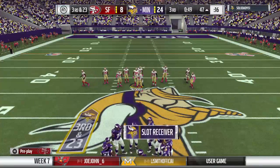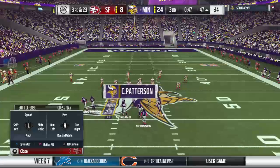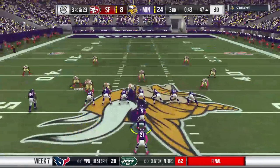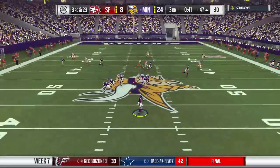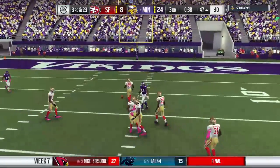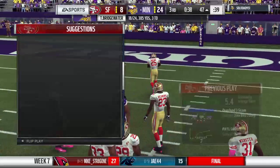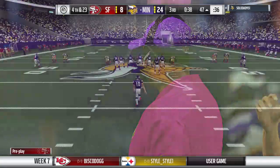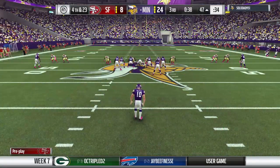9th play of the drive now on 3rd and a country mile. Again, we'll see the pistol here. Bridgewater off the play fake to McKinnon. He's going to sling this deep downfield. Cordero Patterson, the one he was hoping to get it to. And it's 4th down. Well, he bounced up after taking a sack and took a shot downfield.